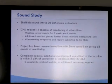The second thing is we are doing a sound study. We've completed our sound study. So the Sheffield sound limit is 30 dBA inside a structure. This is the only state I've ever come across that has a sound limit inside a house. It's very challenging to measure sound inside a house because there's other noises in a house.